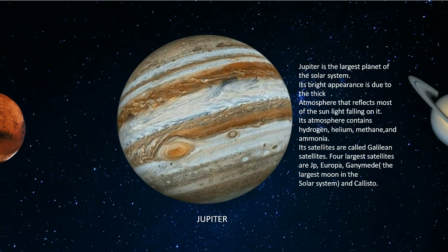Jupiter. Jupiter is the largest planet of the solar system. Its bright appearance is due to the thick atmosphere that reflects most of the sunlight falling on it. Its atmosphere contains hydrogen, helium, methane, and ammonia. Its satellites are called Galilean satellites. The four largest satellites are Io, Europa, Ganymede, the largest moon in the solar system, and Callisto.